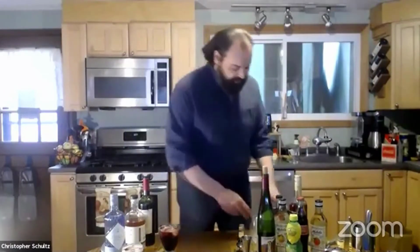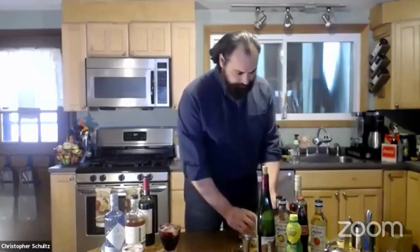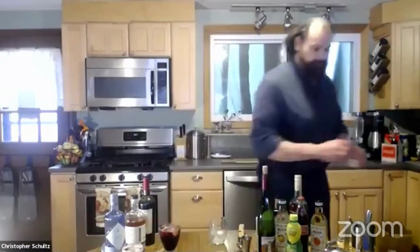And today we're going to make a white wine Kir, and we're going to make a Cape Cod Kir. Because in my explorations, I found some really interesting liqueur, and I wanted to be able to experiment with that as well. So we're going to start off by getting a couple of wine glasses here, and I should probably put some ice in this one.